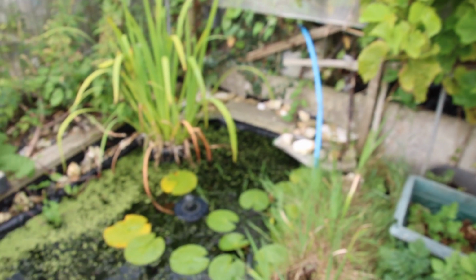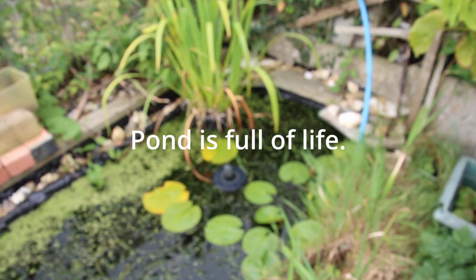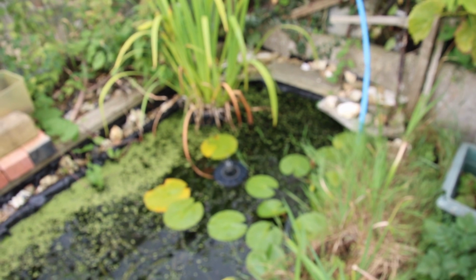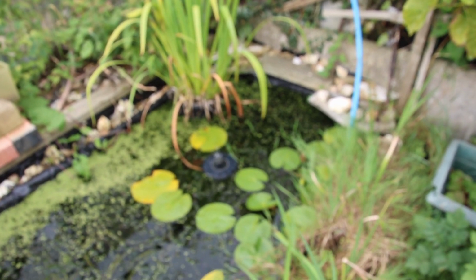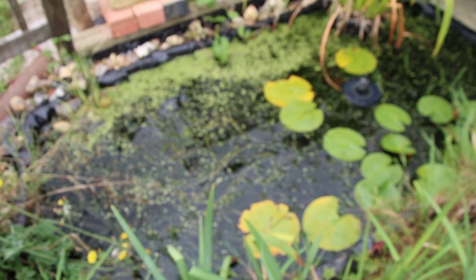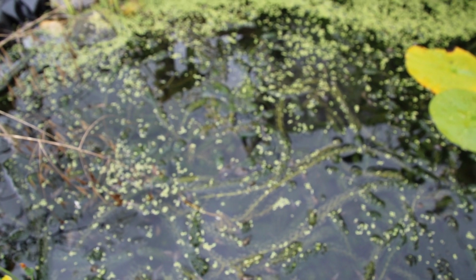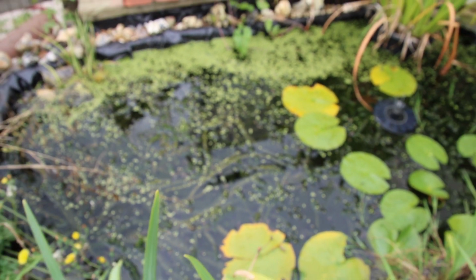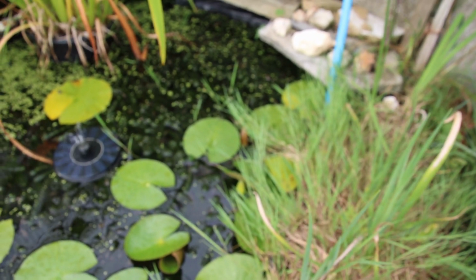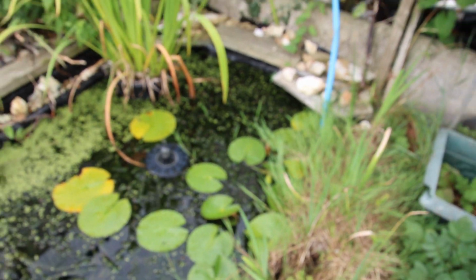Right, and the pond. Oh, look at that. We've got a little fountain. It works from the sunlight, and it puts a little bit of air in the pond. There aren't any fish in it, but there are lots of frogs and lots of newts and lots of wildlife generally. I've got snails, lots of weed, as you can see. So it looks good. Oh, and I've had a flower on the lily, and there's two more coming, I think. Yeah. So it looks good.